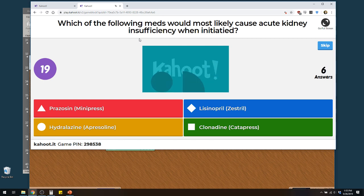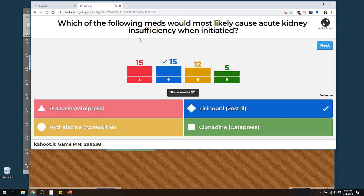So, clonidine. Pretty even split here. So let's look at it.